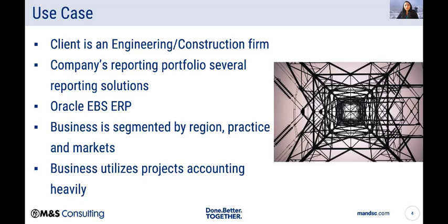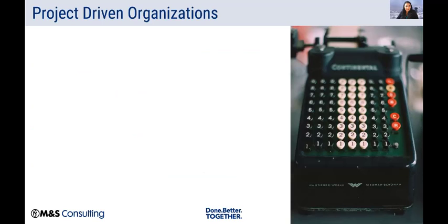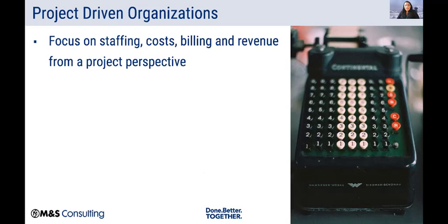So just before we go too far into the other aspects of the presentation, I just wanted to start with laying a little bit of a groundwork, in case some folks might not be as familiar, is project-driven organizations. What do I mean when I say that? Essentially, there's a very heavy focus on staffing, costing, billing, and revenue from a project perspective. So it's almost as if projects drive every key measure.